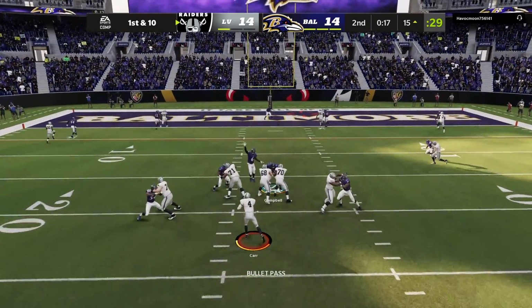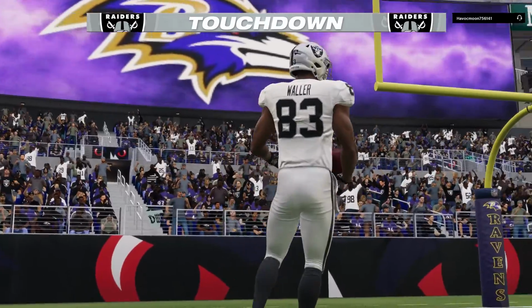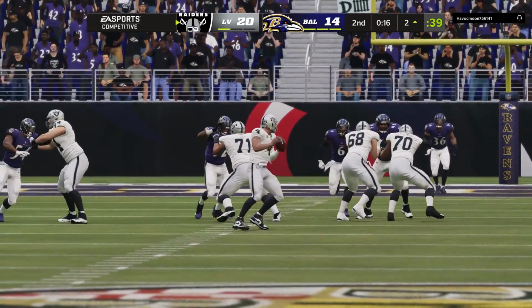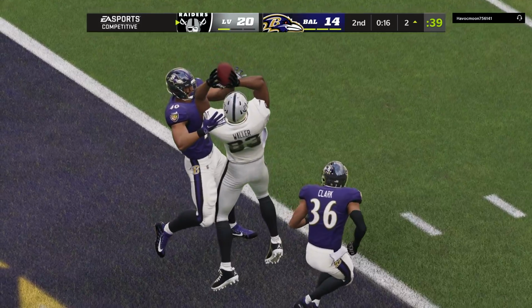Into the red zone, it's Carr. And he finds Waller in the end zone for a Raider touchdown. Darren Waller as the first half is winding down. And the Raiders have taken the lead here in the final stages of this first half.